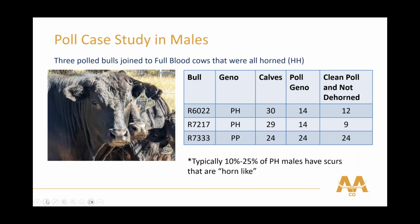So if we move along now, as I said, the skurs typically only happen, or mainly happen, in the males. So we'll go back and look at these 3 bulls in a little bit more detail in their male progeny. So when we look at 6022, he had 30 male calves, 14 of which were carrying at least one copy, and we found two of them happened to be dehorned. So there were 2 where the skurs looked big enough that in the commercial operation they needed to dehorn those progeny.